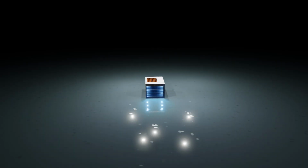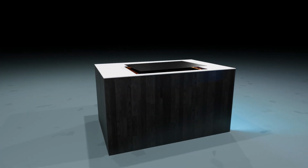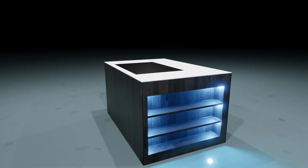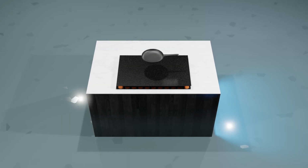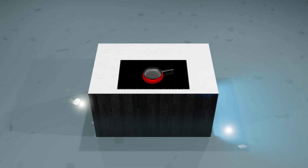So induction cooking is much more efficient than gas or electric. However, it's not very widely accepted. One of the problems is that the user doesn't have any visual feedback. There's no flames, there's no glowing coils to show you that it's cooking properly. This system from GHSP solves that problem by allowing users visual feedback with the on-screen display. This would be a huge breakthrough for induction cooking.